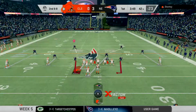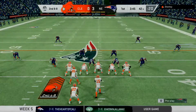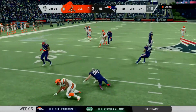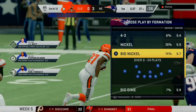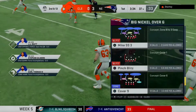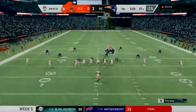So 2nd and 8 here after the pass play for 2 yards on first down. They'll run with Hunt on 2nd down. And he is going to be stopped cold behind the line of scrimmage. That's going to go down as a loss of 5, and it brings up 3rd down. Plays like we just saw there, that's why they're up right now. And the defense, they're doing their job.